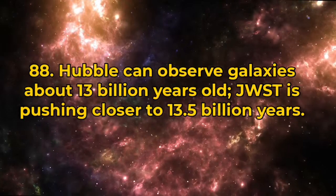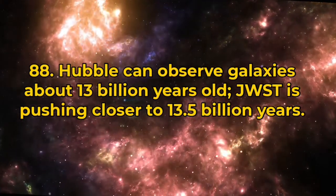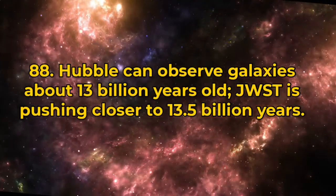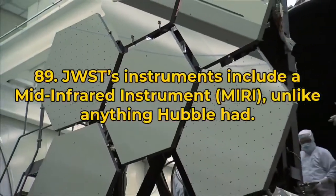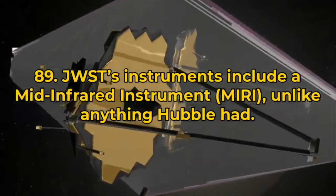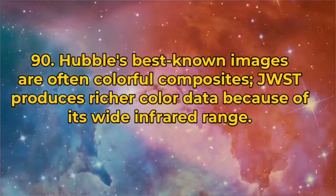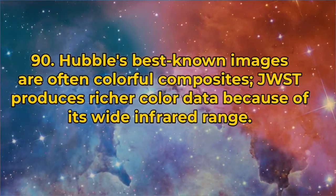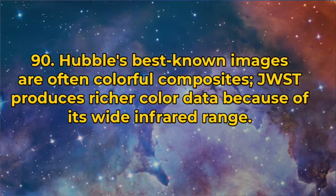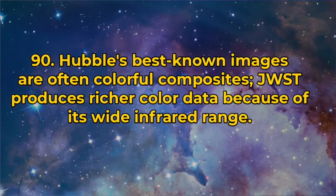88. Hubble can observe galaxies about 13 billion years old. JWST is pushing closer to 13.5 billion years. 89. JWST's instruments include a mid-infrared instrument, MIRI, unlike anything Hubble had. 90. Hubble's best-known images are often colorful composites. JWST produces richer color data because of its wide infrared range.